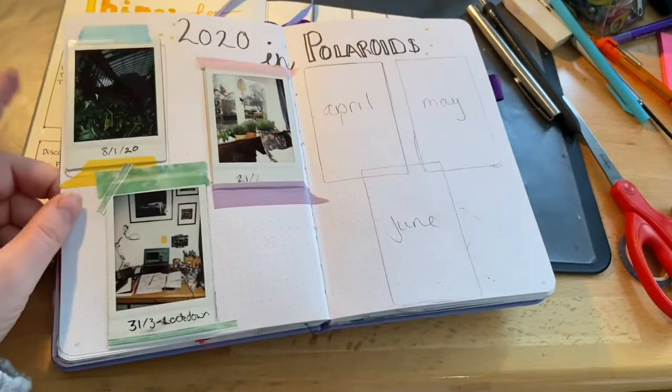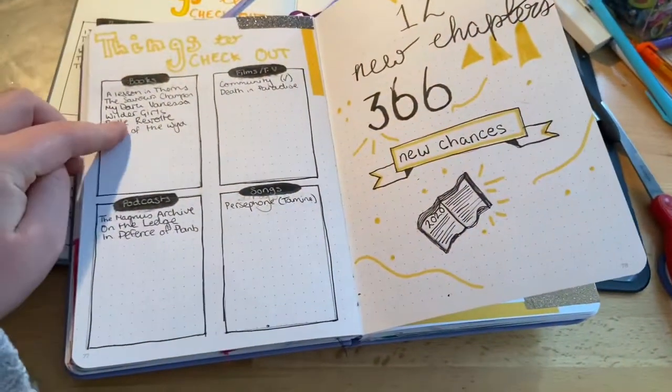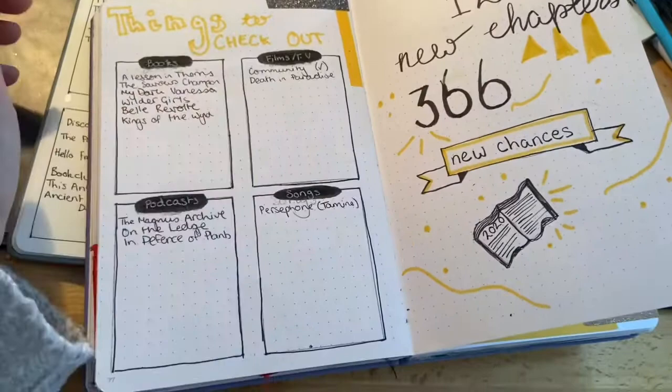I go with the colours that I'm using that month. Here we go. I might transfer some of these over because I haven't finished listening to all of these. I've got one song and 2 films and TV shows.